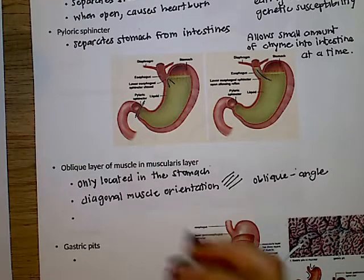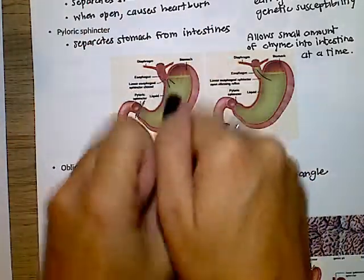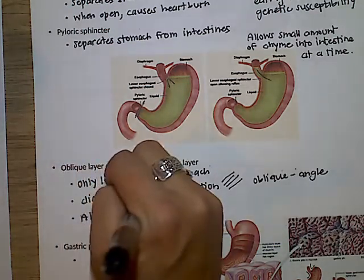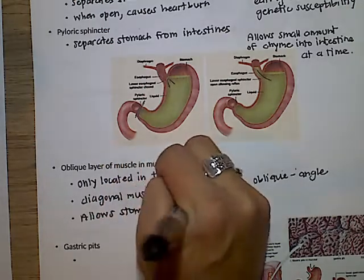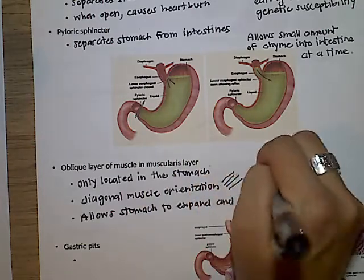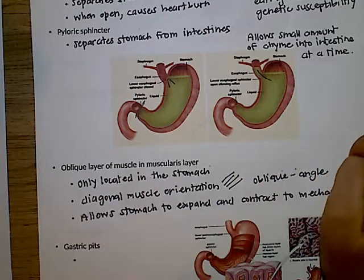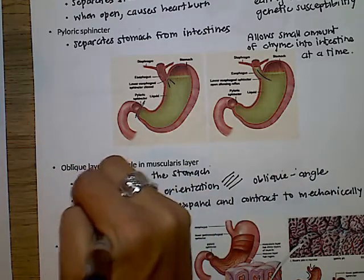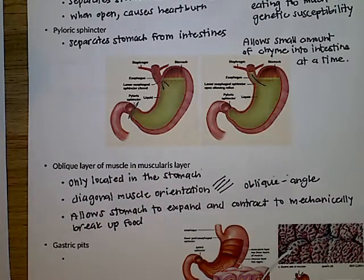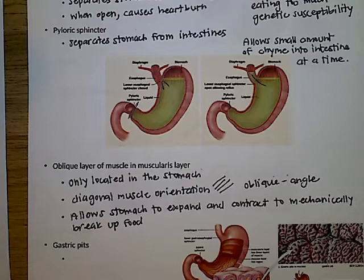And this allows the stomach to expand and contract to mechanically break up food. So you can just squeeze it and break it up into smaller bits. So that churning you feel in your stomach is your stomach muscles actually squeezing and breaking the food mechanically into smaller pieces.